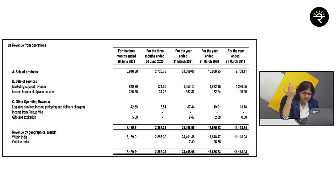Kya baat hai? Gift card expiration is 9.47 million rupees on 31st March 2021. So that's 9 million, that's 90 lakh rupees of revenue. And what will be the cost for this? Almost zero, it's a gift card. So if you ever get a gift card from Nykaa, please use it. Otherwise, the company is going to benefit a lot, right? So I hope this point is absolutely clear.